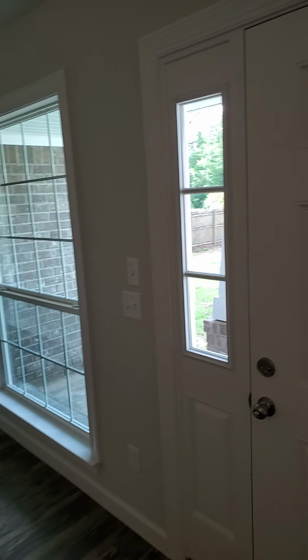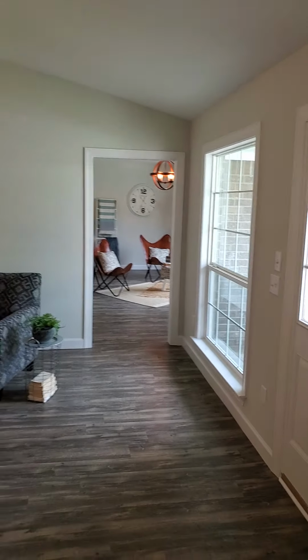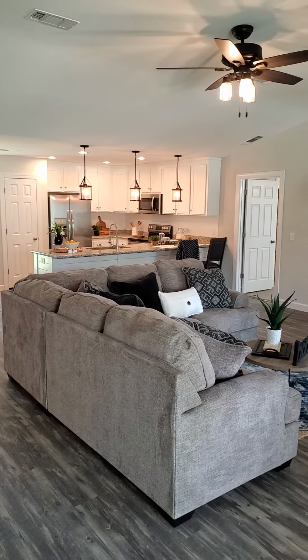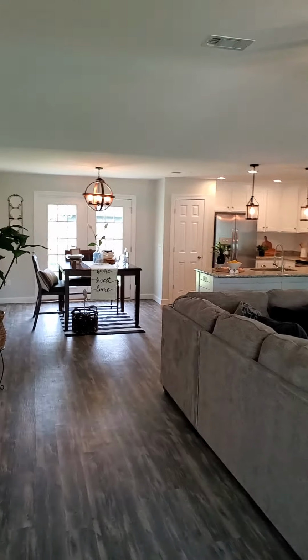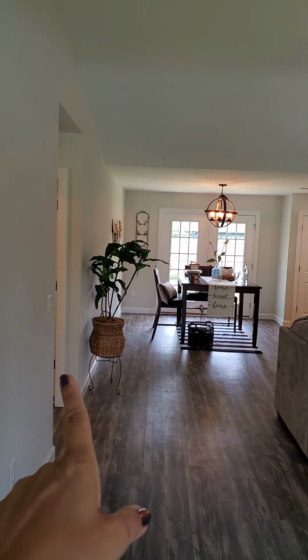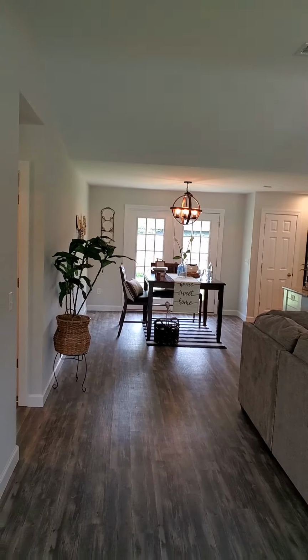I'm just going to pan around one more time, staying back in the corner here so you can see it all. So that is your master over here. You've obviously got the doors outside, and then this way is to your guest bedrooms, guest bathroom, and laundry room and garage.